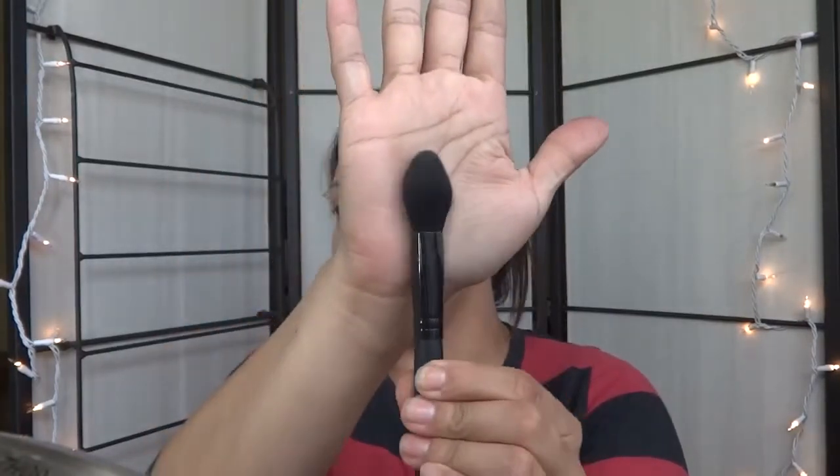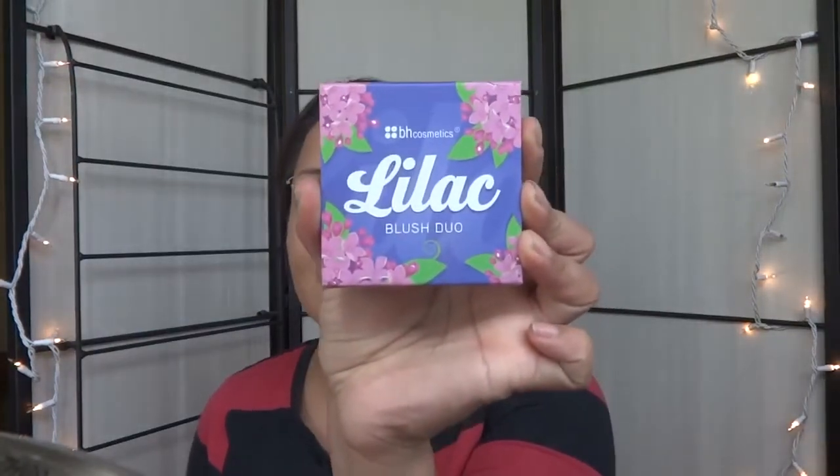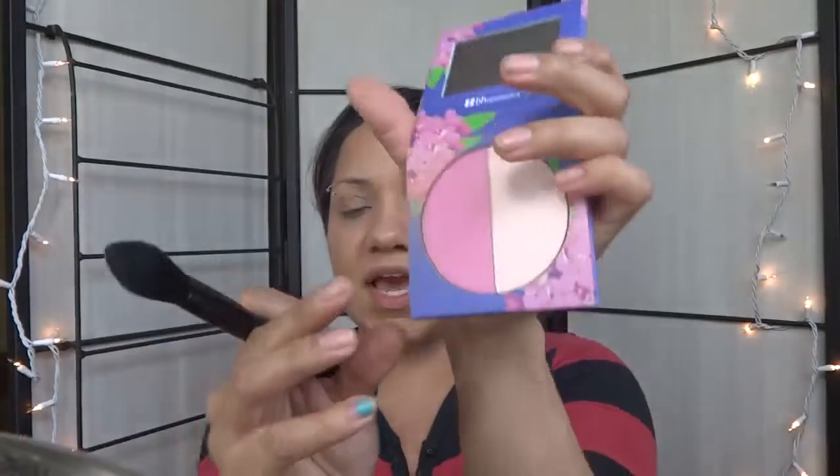And then I am going to go in with a little bit of blush. Let's see, where is my blush brush? I guess I should have had this stuff ready. So I've got this e.l.f. blush brush here. It looks like a foundation brush to me, but it's for blush. I'm going to use something really light and simple, my BH Cosmetics Lilac Blush Duo. Obviously I'm going to use the blush on this side here. As you can see, it's really light. It's barely showing up, and I'm rubbing the crap out of that blush too. I'm really getting my brush in there, and it's just barely showing up.